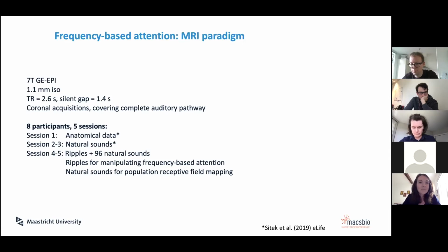In 8 participants, we collected 5 sessions of data, and 3 of these sessions are from a study that was already published 2 years ago. We recalled these participants and had them take part in 2 additional sessions. In these 2 additional sessions, sessions 4 and 5, participants heard artificial ripple sounds sequentially presented with natural sounds.